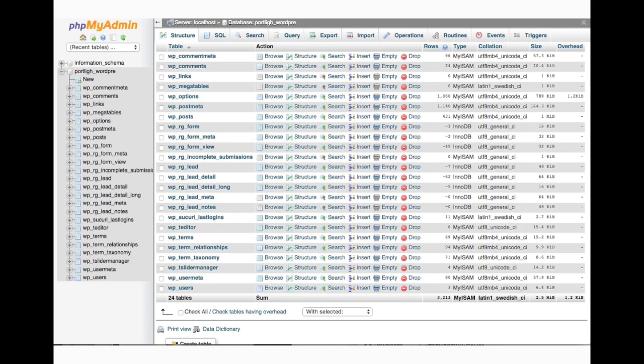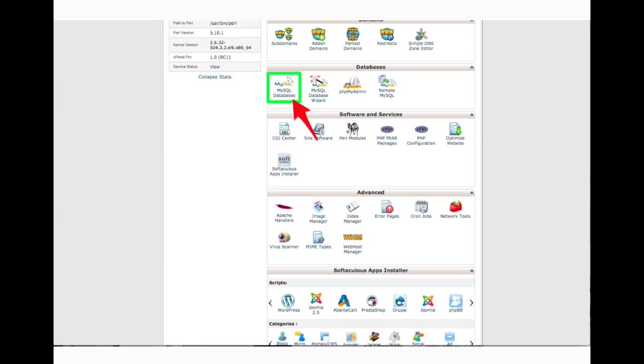So in our example here, things are looking good. We've got tables, there's no errors or anything. So we can go close out of there, and the next thing we're going to do is go to the area called MySQL Databases and click on that.